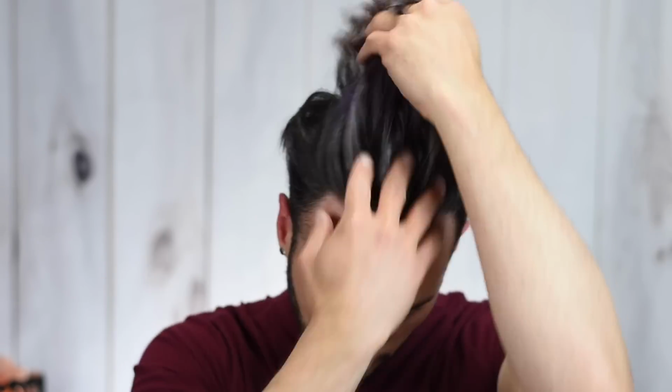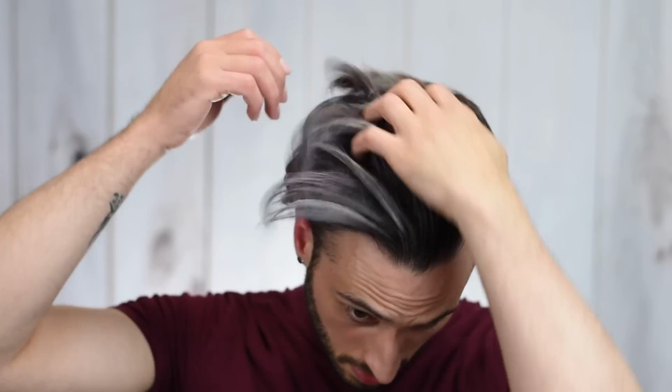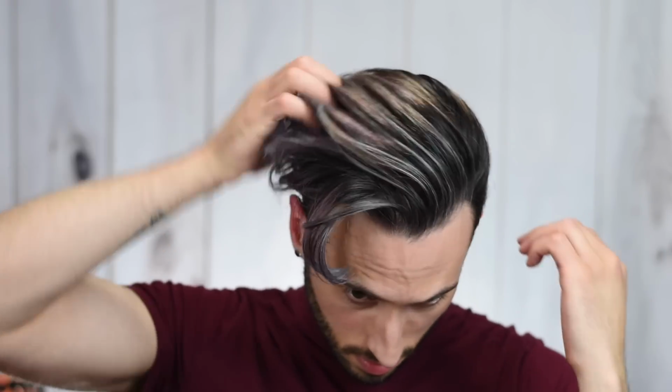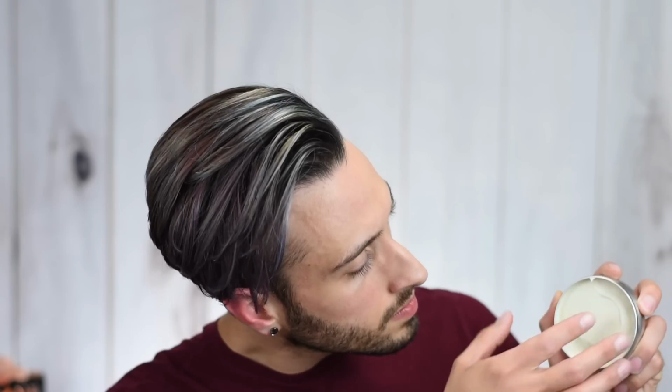So starting out first, I went in with just one small scoop here, and that's just enough if you wanted to go for a lighter hold and have a natural kind of flowy looking hairstyle, but with that nice clay texture, that natural finish that's just gonna really tame everything and keep it looking flowy but put together. This is perfect for that. But adding another small scoop will easily dial up the hold to that solid medium.